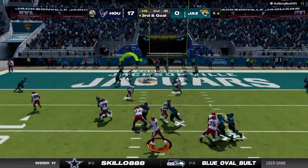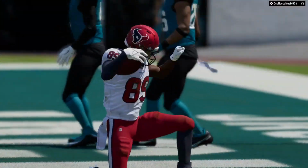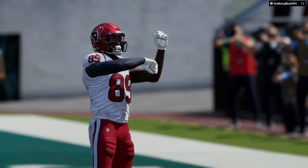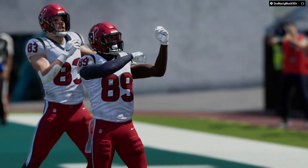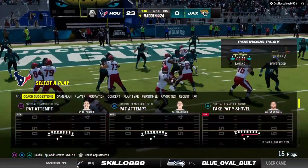Now Stroud. And got his man. It's caught. Touchdown, Houston. Hollywood, Marquise Brown from 6 yards away. And the Texans are able to add on to their first half lead.